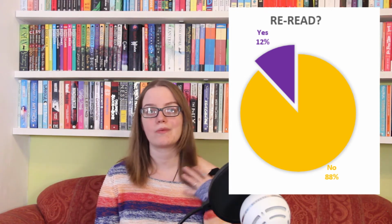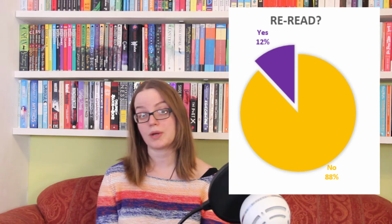Reread chart for you. So we did 12% of rereads this year. So that is more rereads than I would normally do. I've been rereading a lot more because I have read a lot of these books by myself in the past, before I met Sean, and he has heard so much about them from me, and he's really interested in them. So we're rereading them together so that he can discover some of my favourite books for himself.